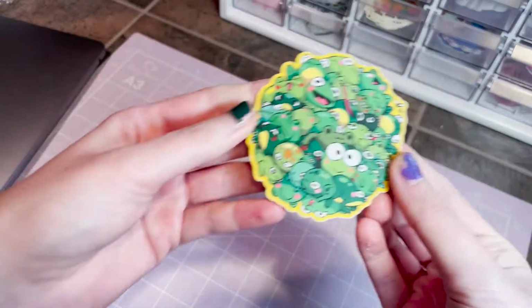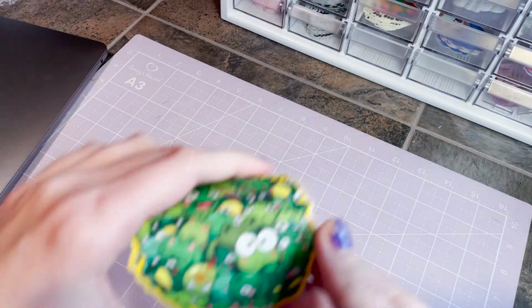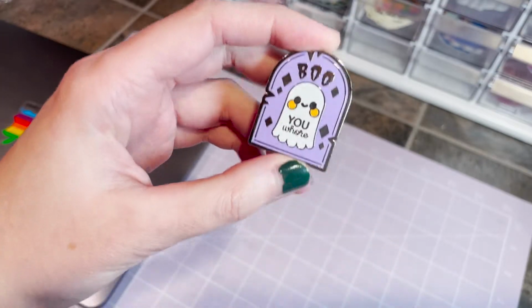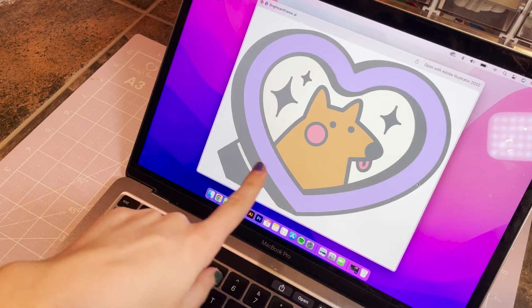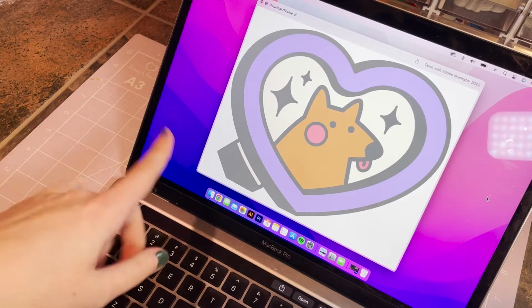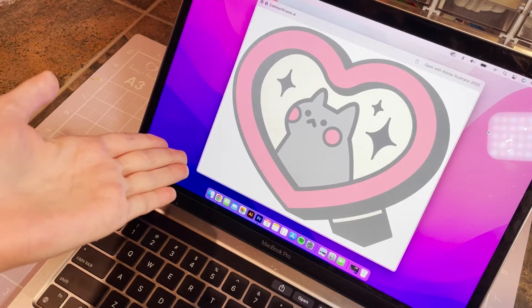Oh, I'm bringing back these frog stickers. Oh my god, it flew at me. Of course I'll have these spooky pins. I got more in stock. I have this design coming in real soon. This little puppy heart frame, you've probably seen that too. And then of course there's the kitty version.